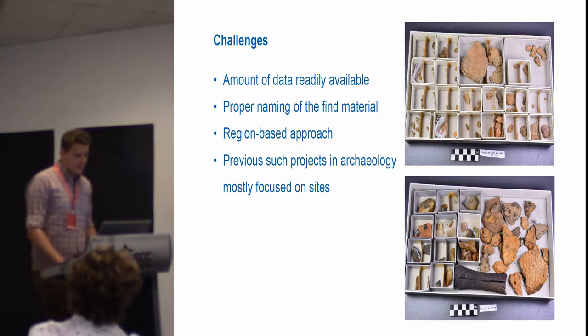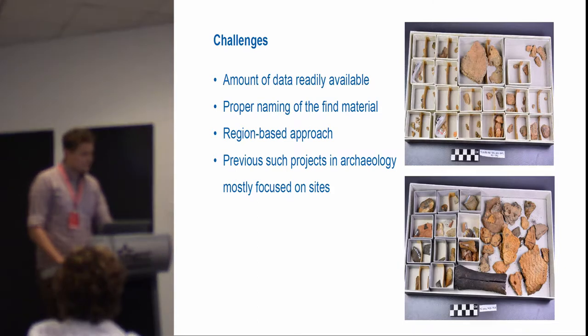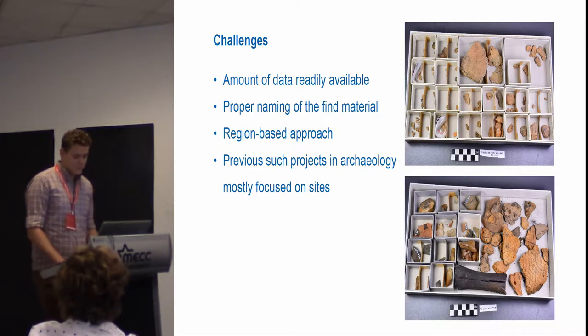And also another challenge that I also kind of wasn't expecting is the proper names for different find material, because especially for some details or some elements to how to name it, different researchers, different practitioners still have different opinions on this.